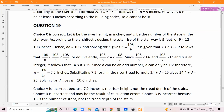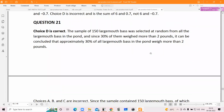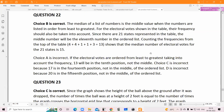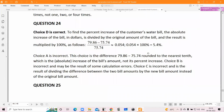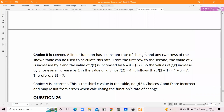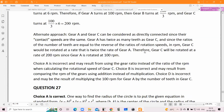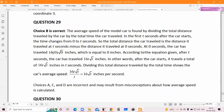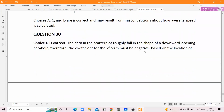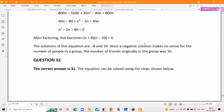Dang, so close. Okay. 20, C. 21, D. 22, B. 23, C. 24, D. 25, B. 26, A. Mark 26. 27, A. 28, A. 29, B. 30, D. 31, 10.